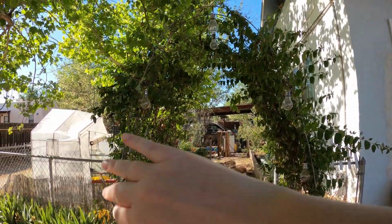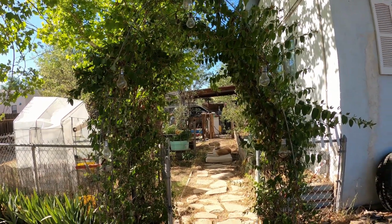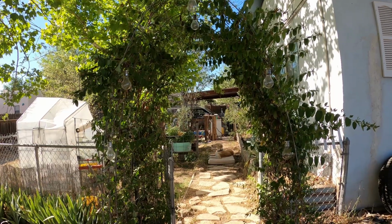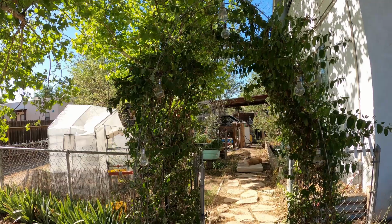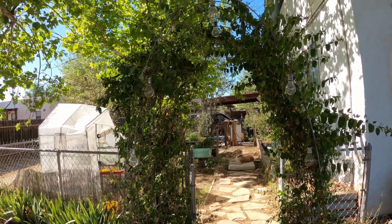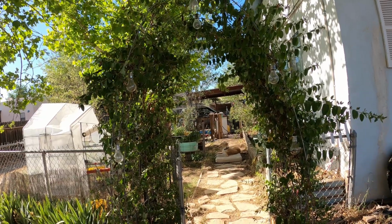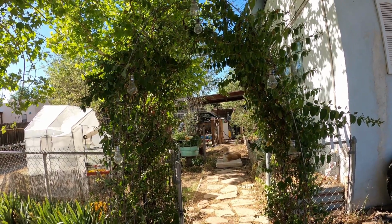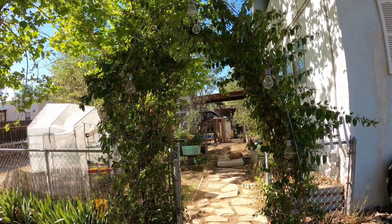But this arched trellis I put in when I moved here. I actually brought it over from the last house I lived at. And the first year I moved in here, which was back at the end of 2021, I did plant some honeysuckle. And I love this honeysuckle because it is evergreen. It's perennial here and it never loses its leaves even in the coldest days of winter.